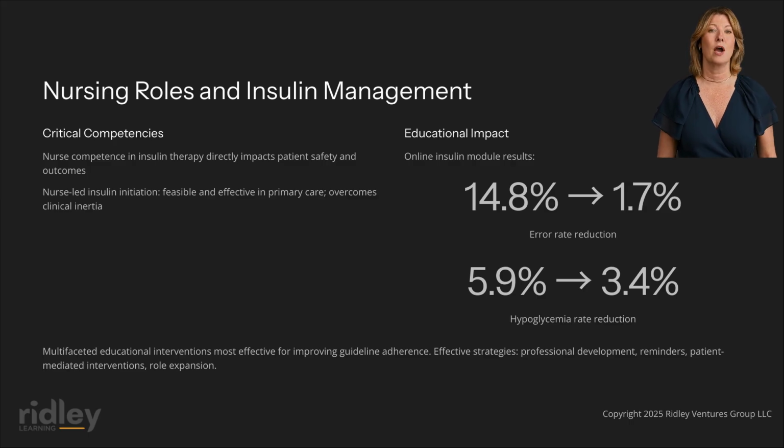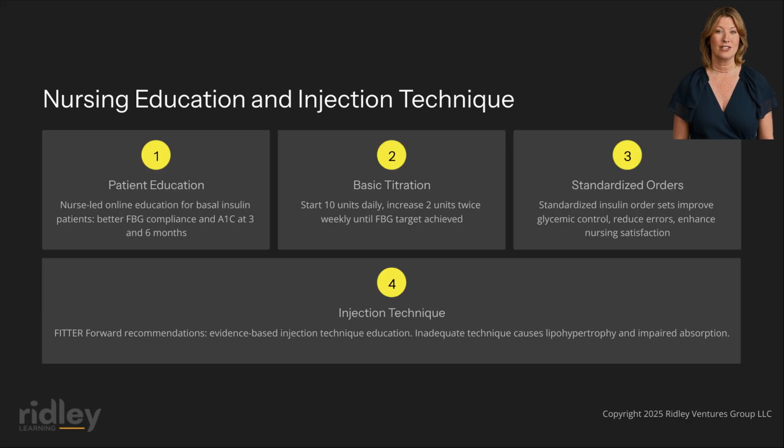with a p-value of 0.001. Improvements occurred across multiple domains, including correct insulin dosing and type, timing of administration, and blood glucose monitoring. Nurse led online education programs have also demonstrated effectiveness for patient outcomes.